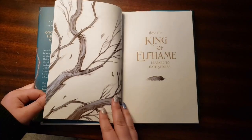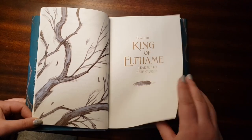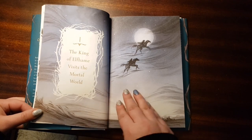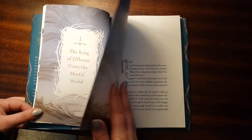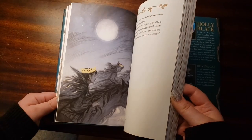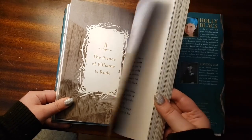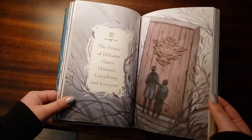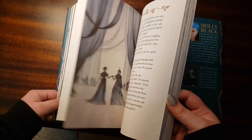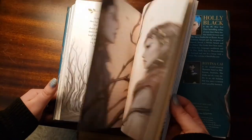There are these gorgeous illustrations right before every single one of these stories, as well as smaller illustrations throughout, and honestly, there's not a single page without a pop of color on it, which truly makes it amazing. As you can see, these illustrations aren't just a couple of lines here and there. They are really high quality and beautiful. I'm just going to flip through the book a little bit so you can see some of them. I don't want to show too much of the book because of copyright, but like I said, these illustrations make it so worth it.